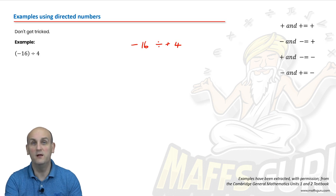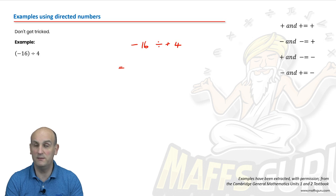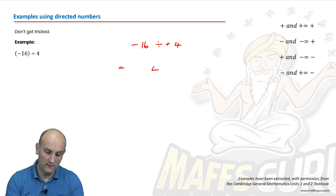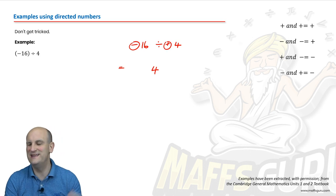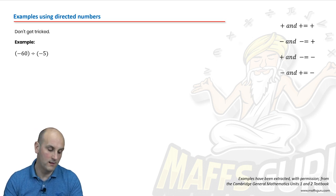I've got a divide. So I can do 16 divided by 4. How many 4s are in 16? 4. That's the division done. Now I'm going to go back and look at the signs. A negative and a positive, they're different, so it becomes negative. There we go, negative 4.